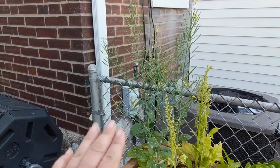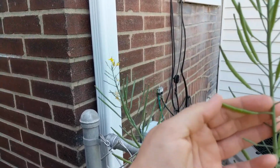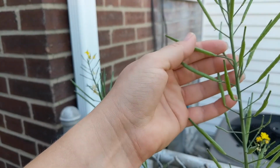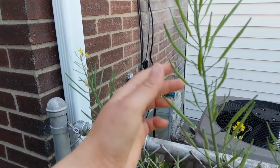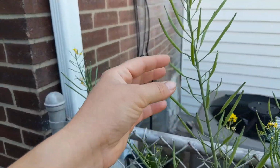Here, our pak choy has gone to seed. And if you see here, these are the little seed pods. And you can actually eat these. You can put them on salads or anything. They have a similar flavor to the pak choy. Or you can let them dry and save the seeds, which I might just do since it's already this far gone.